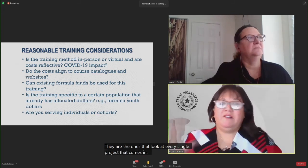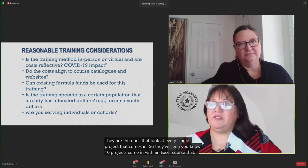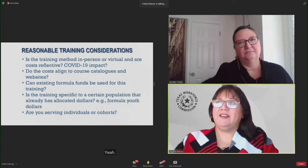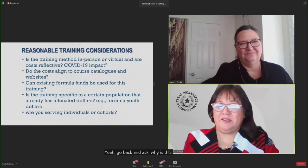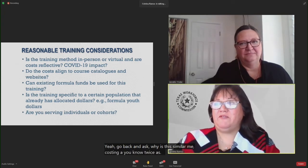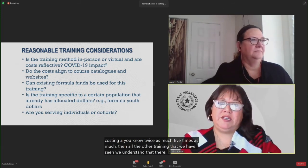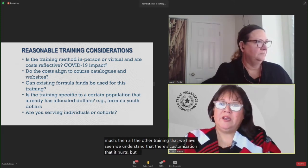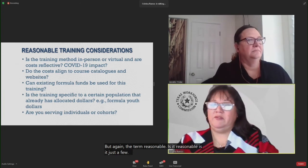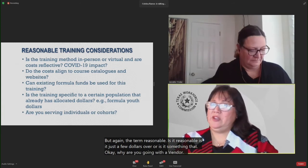So after they've seen 10 projects come in with an Excel course at $250, and then someone comes in with an Excel course at $1,000, they go back and ask, why is this similar training costing twice as much, 5 times as much, than all the other training that we have seen? We understand that there's customization that occurs, but again, the term reasonable: is it reasonable? Is it just a few dollars over, or is it something that, okay, why are you going with a vendor if you can go with your local community college?